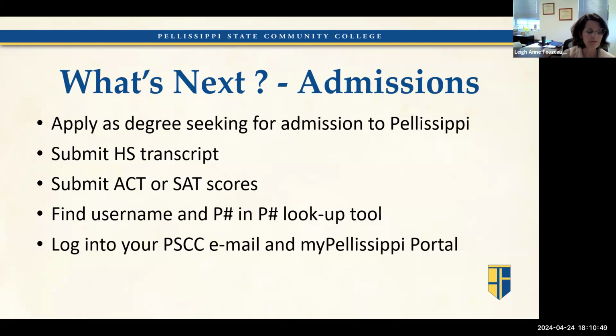We will email you as soon as you send us that application, and then in a couple of days, you'll actually be able to go to our P number lookup tool on our website, find your student ID number and your email address, and then get into your portal, which is your My Pellissippi portal. That's basically how we're going to communicate with you about your admissions file. And then you also have access to your Pellissippi State email, but it's really that easy. So if you have not already applied, but you want to attend and you want to do this program, please apply.